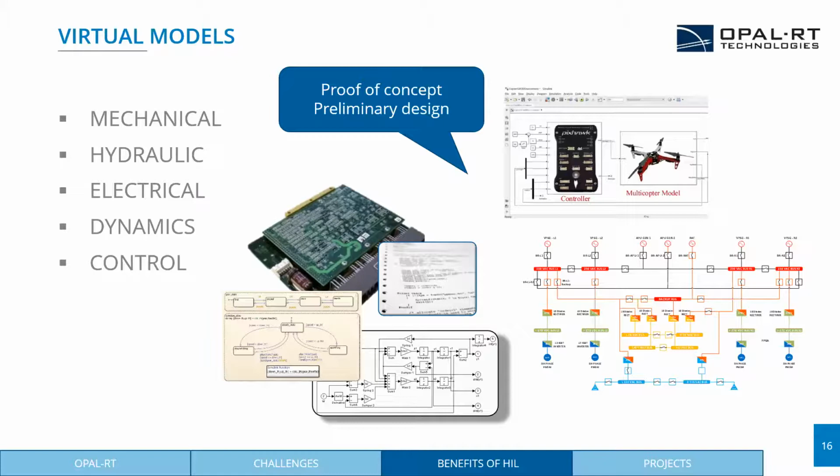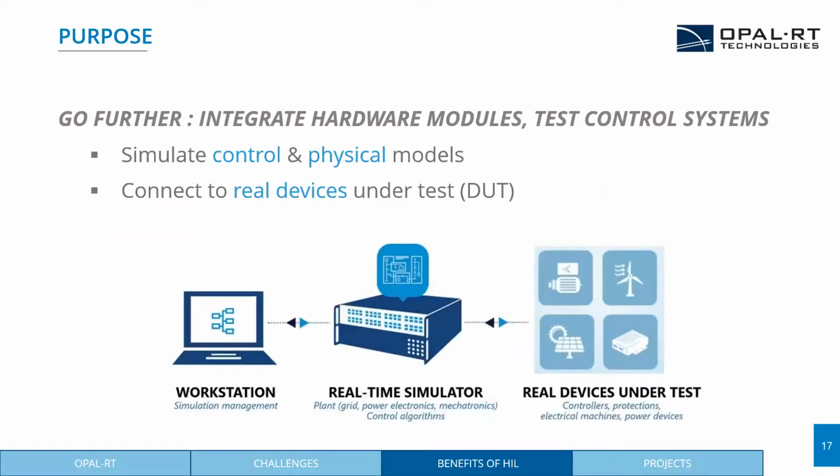This can be used for proof of concept of very preliminary design, so we can start seeing things and we can start designing our systems in a proper way, even if we don't have anything physical sitting in the lab. We just have computers, and we just want to see, okay, this is what it would look like if we wanted to go to the next step.